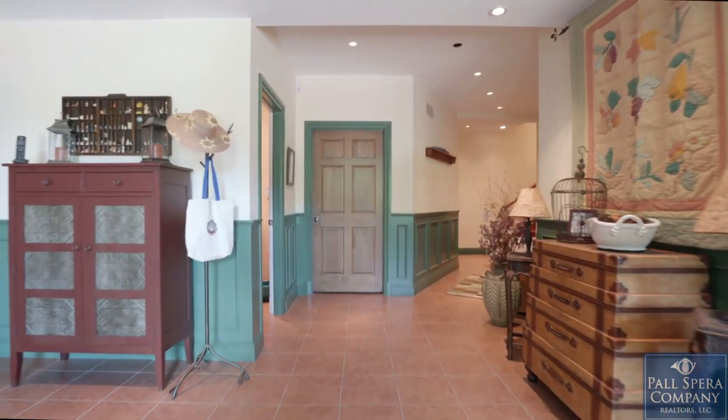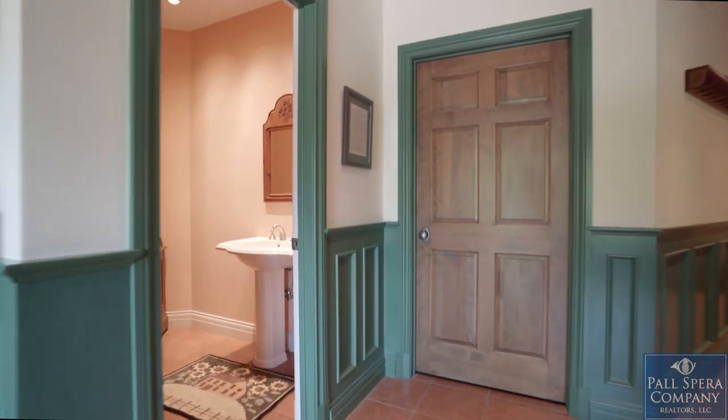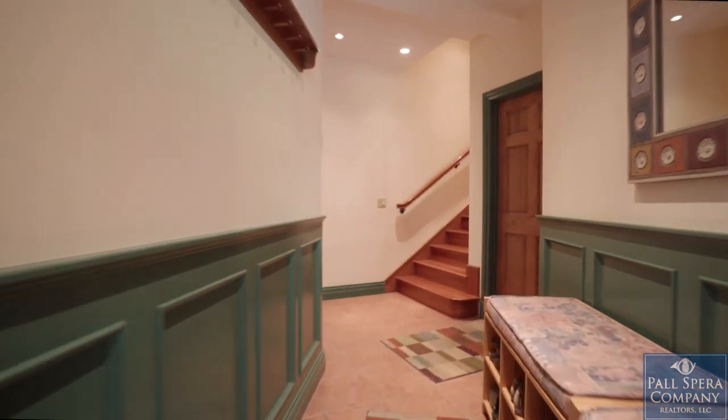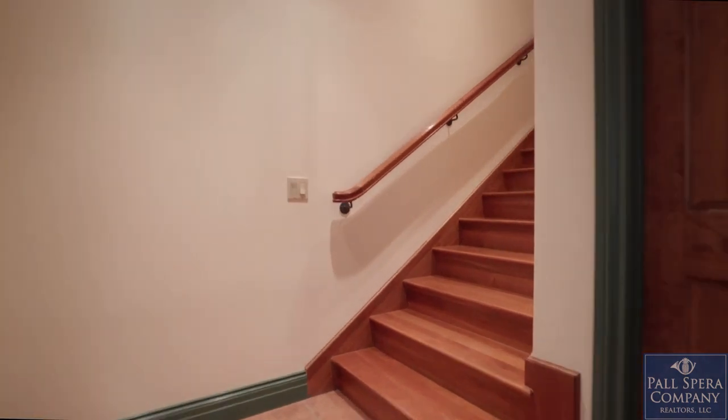Enter the home through a light-filled foyer and oversized mudroom adjacent to a heated four-car garage with plenty of storage for outdoor gear. A custom milled stairway leads you to the open floor plan living area, perfect for both family life and entertaining.